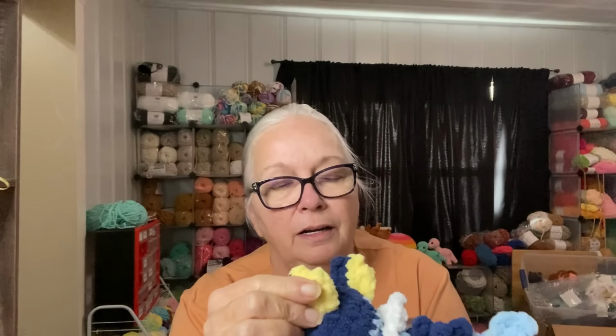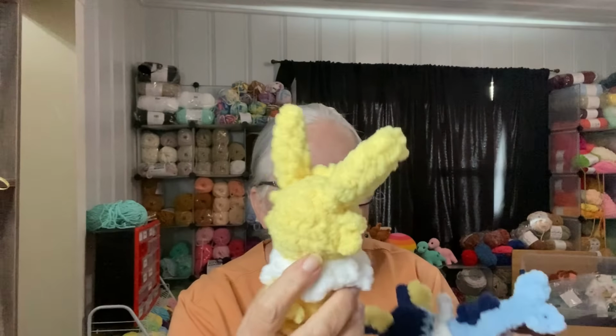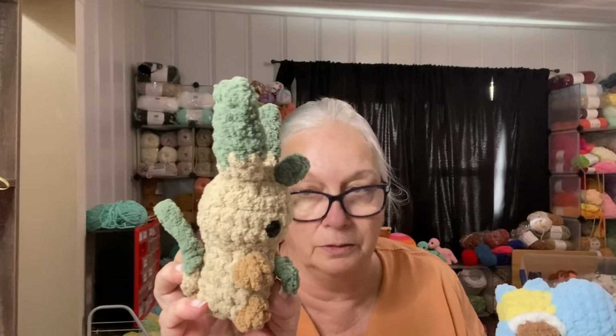This one is no-sew if you follow her pattern. Now, because I changed the neck piece, I had a tiny little bit to sew. The spikes, I guess you would call them, these things, and on the back, those are surface crocheted. This you have to sew the bulb on. This you have to sew the shell on. Everything else is done in the round. And this is no-sew. And this one is no-sew with just a little bit of surface crochet.